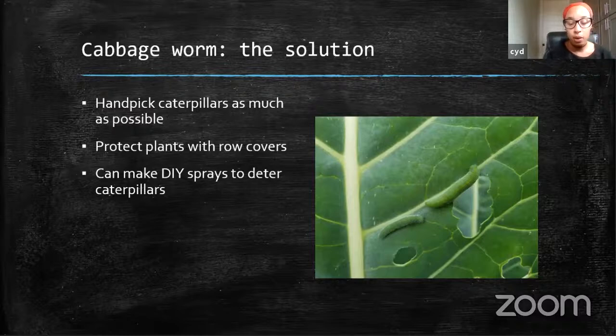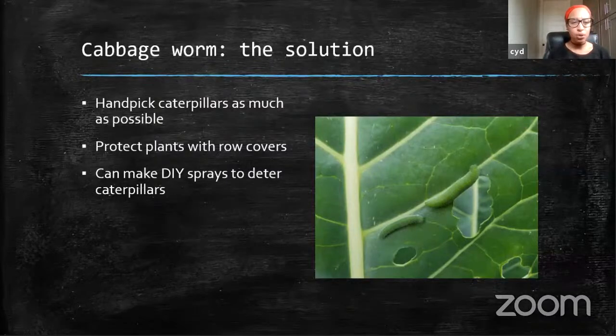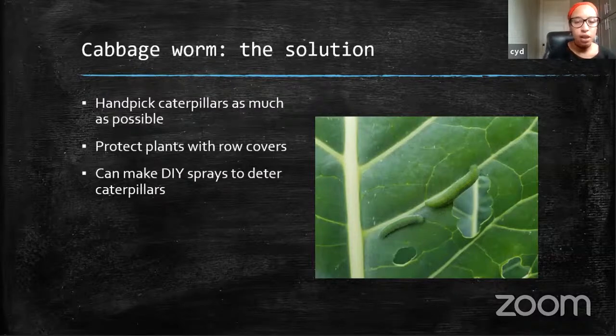You can also protect your plants with row covers, especially early on. You want to protect them and make sure that you don't give them a chance to be attacked and destroyed. There's also some more DIY sprays to deter caterpillars. I've seen a citrus spray where you grind up orange peel and the seeds and mix that with water, and you can use that as a solution. I've seen other sprays out of garlic and horseradish and all these really pungent smells that can be used as a DIY solution as well. And you can also use the neem oil that I mentioned as a preventative measure.